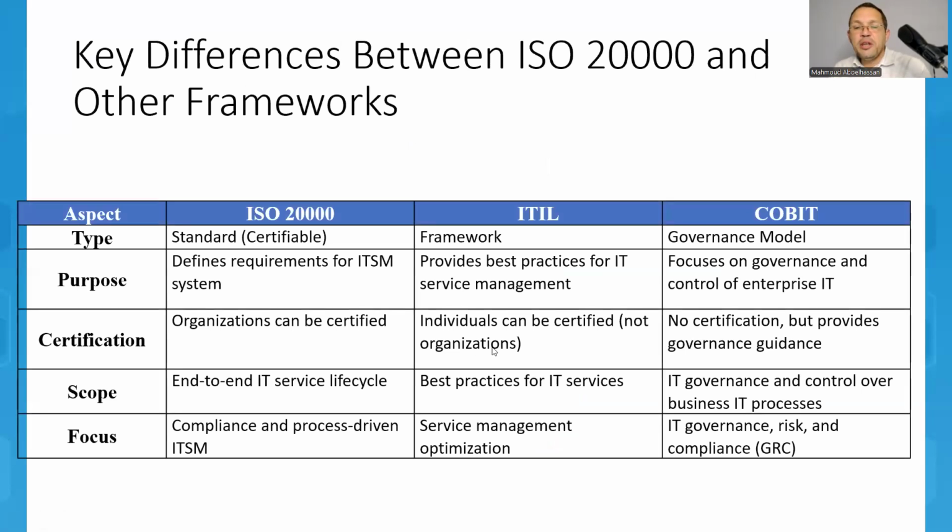There are key differences between ISO 20000 and other frameworks. If we are talking from different aspects such as type, ISO 20000 is a certifiable standard. However, ITIL is a framework and COBIT is a governance model. The purpose of ISO 20000 is to define the requirements of an IT service management system, while the purpose of ITIL is to provide best practice for IT service management, and COBIT's purpose is to focus on governance and control of the enterprise IT. The certification of ISO 20000 will be provided for the organization, while ITIL will be provided to individuals, and COBIT can be provided to the individuals or the organization. However, it is a very powerful framework for governance.